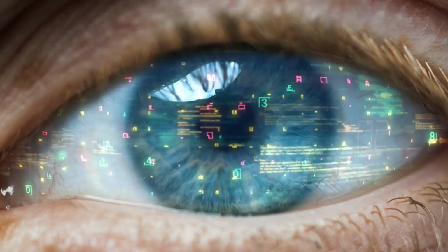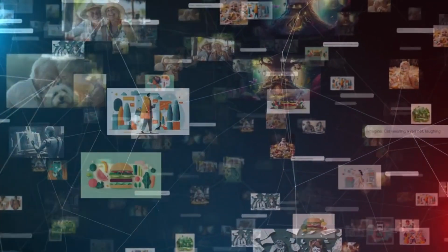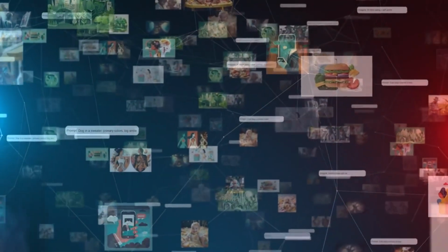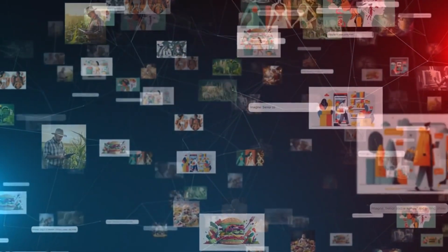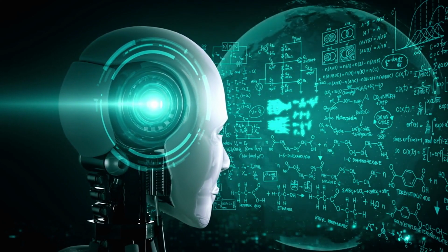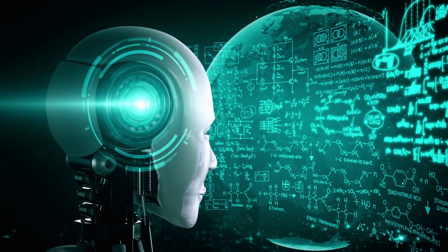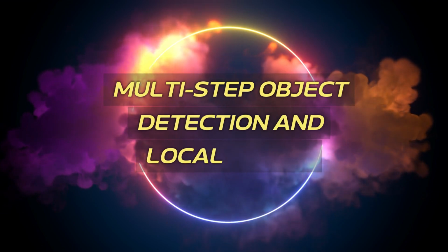Here's how Multimodal CoT contributes to CV. Enhanced scene understanding. Multimodal CoT facilitates detailed reasoning about visual scenes by combining image or video analysis with textual or other contextual inputs. It allows models to generate intermediate reasoning steps that explain how specific visual features relate to overall scene comprehension. Improved visual question answering. In VQA tasks, where a model must answer questions about an image, Multimodal CoT provides a step-by-step reasoning framework that integrates visual features with the semantic structure of the question. This structured reasoning reduces errors caused by shallow pattern recognition.